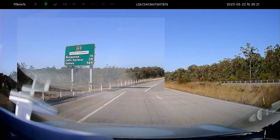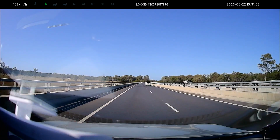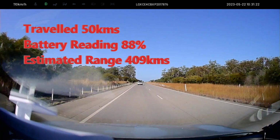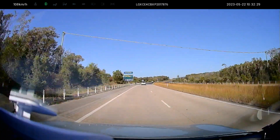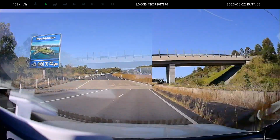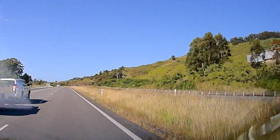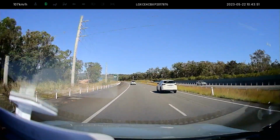Okay, so what's this? Coffs Harbour is now 39. So we should be coming up to our 50 kilometres shortly. Here we are. Exactly the same as last time. 88% after 50 kilometres, and telling us we'd have 409 to go. That's a shame. So it looks like it's fairly consistent. So it looks like you can't judge how far you've got to go as far as range goes by how much you've used to date.